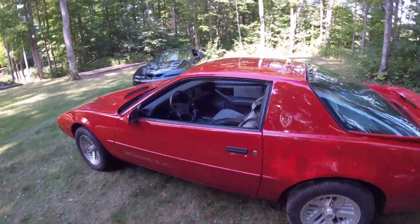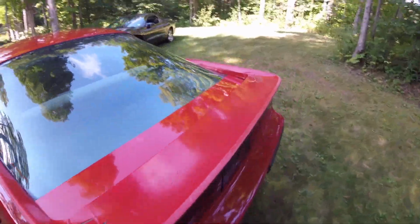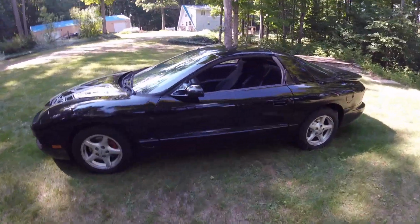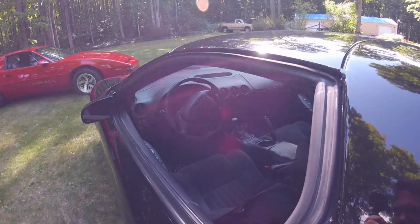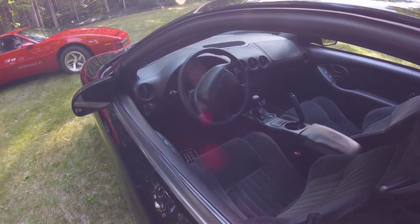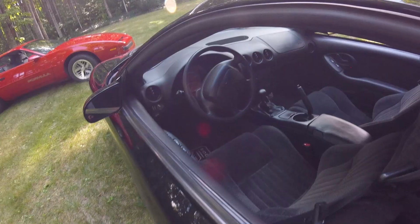So we'll do a good interior shot of the Formula. Now we'll walk on to the Firebird here. Now the interiors of these cars, by looking at them, as you can tell, there's not a whole lot related. They're two completely different eras in automotive design. Not a whole lot is shared between the two.